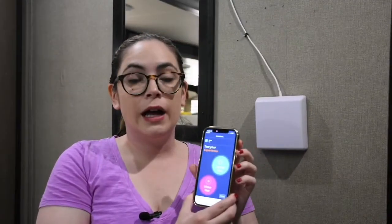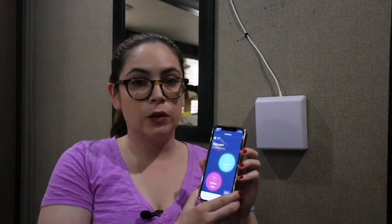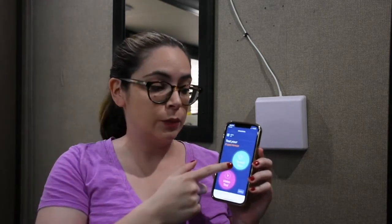All right, right now I have the Open Signal app, which is a free app to download, in order to test your internet speed. This is what the internet speed is like before turning on our weBoost. So with a simple tap of a button, it will test your download, upload, and latency. And this is helpful to know to try to figure out where to point the outside antenna. It can give you kind of the idea of where your best sweet spot is.